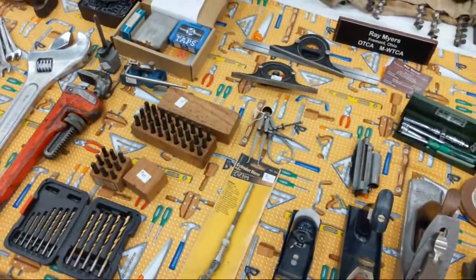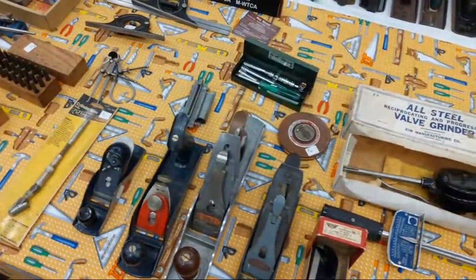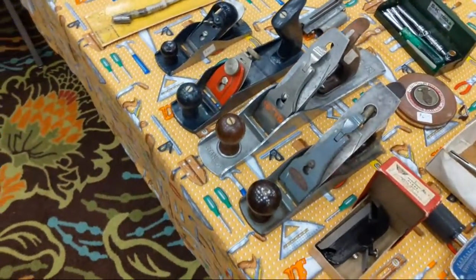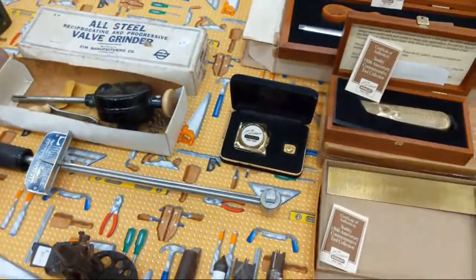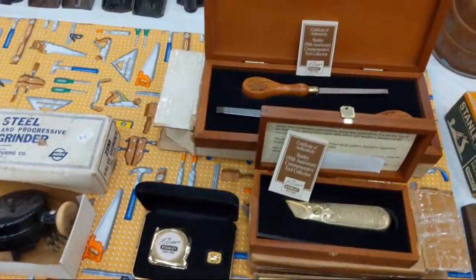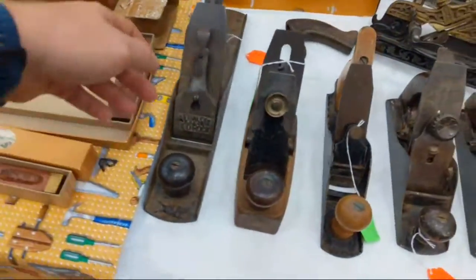Yeah, the interesting things about these, they're tool collectors, so it's not like it has to be hand tools. You'll see a lot of things that are newish, some things that are older. Another aluminum A5. Some Stanley 150-year anniversary tools. Why is it that people don't use the 150-year anniversary tools? I don't know.